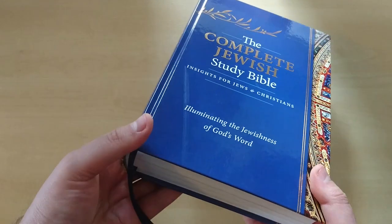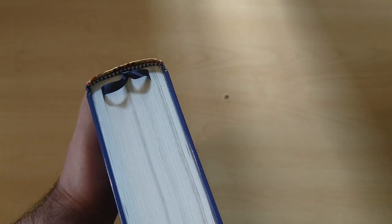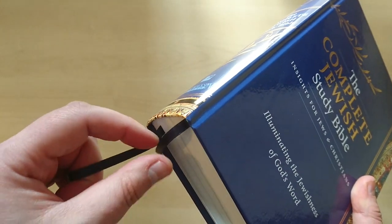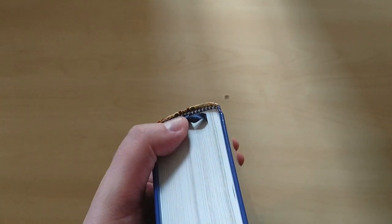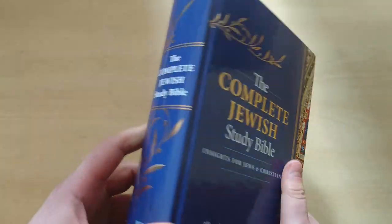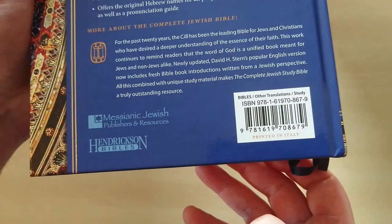Let's take a look at the cover. The cover is a hardback. It is smyth sewn, which means the spine is sewn and not just glued, which will make this Bible last for a long period of time. It comes with two thin but nice navy blue ribbons, and it comes with headbands in white and blue. I like that color too. The design of the cover is pretty cool, colorful and very tasteful as well. And by the way, right here is the ISBN. This one says it's actually printed in Italy.